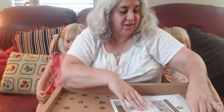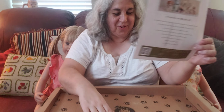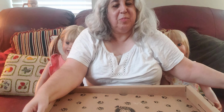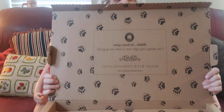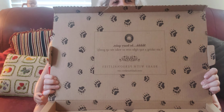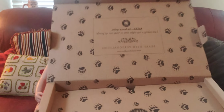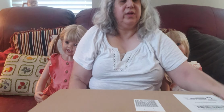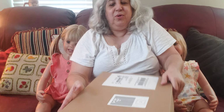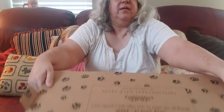Guys, this is my invoice that you don't need to see. This is Charlie Bears. I ordered some Charlie Bears with personality. I don't know who all is in this box. Here's the inside of the box. It's probably reading backwards for you, but I wanted you to see all the little paw prints and the inside that said Charlie Bears. It's really cute, but I'm going to turn it back around, and then I will show you the contents of this wonderful box.